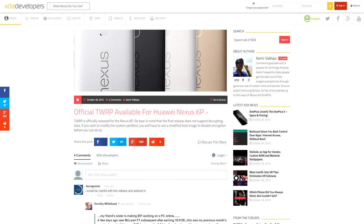An official build of TWRP is now available for the Huawei Nexus 6P, so again, if you've got that 6P and you want to be able to do some fun custom stuff to it, head on over to the TWRP site to get your download.